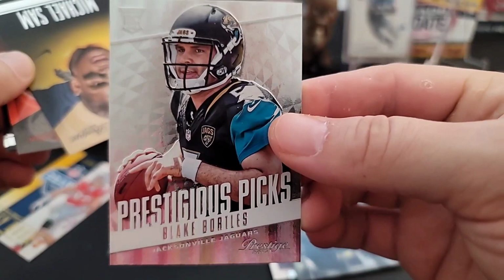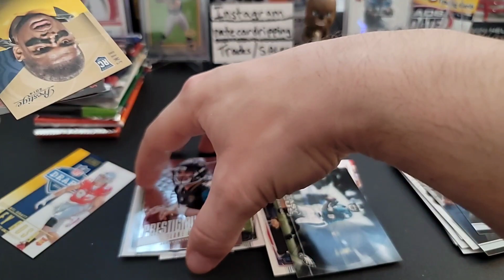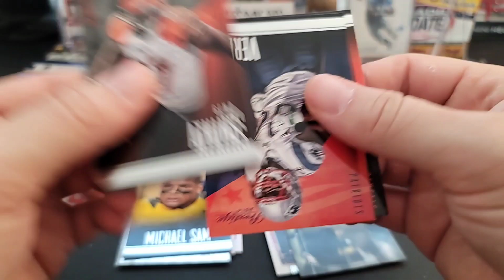And then here we have a Blake Bortles, the once big, huge quarterback back in 2015 or so, 2016, and just kind of fell off there. Unfortunate. Michael Sam rookie, Geno Atkins, and so on and so forth. Okay.